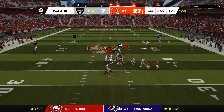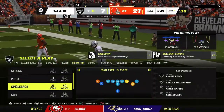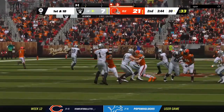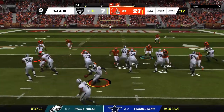2nd and long. Going right side here, and that's complete. And they're going to have another first down as he's going to be tackled at the Browns' 30. That'll be marked as a 27-yard pickup. So a 1st and 10 upcoming from Browns territory now at the 30-yard line.